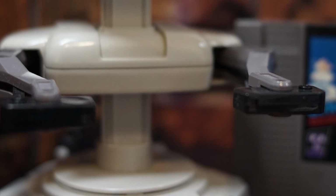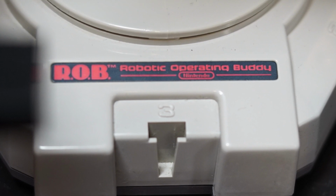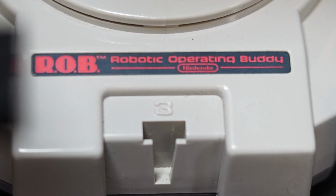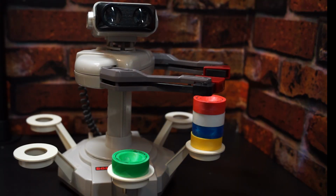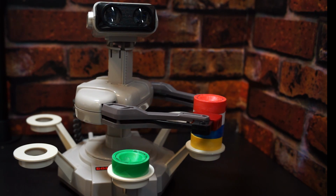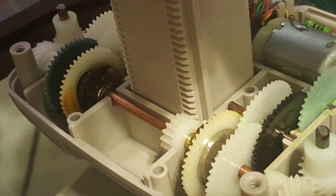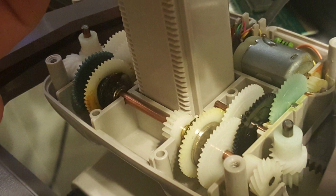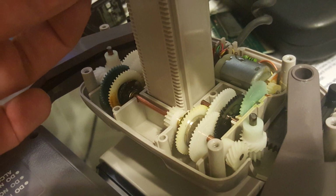R.O.B is made to match the NES that he was bundled with, space gray with a glossy finish. The name Robotic Operating Buddy proudly displayed on the base in Nintendo red. R.O.B is powered by 4 AA batteries and has 2 arms that can open and close, and both move up and down his body or turn side to side. Inside R.O.B is a series of plastic gears that can move R.O.B to his desired positions. The gears are the same that you would find in an old wind-up toy, and just like those toys, R.O.B is incredibly loud.